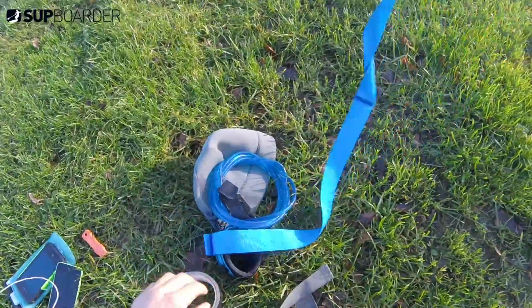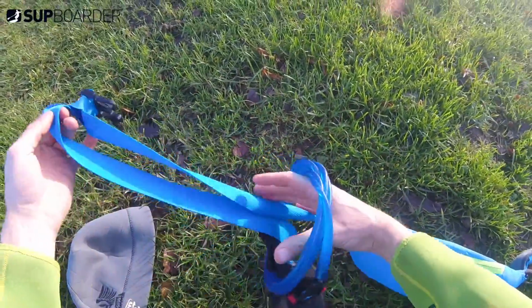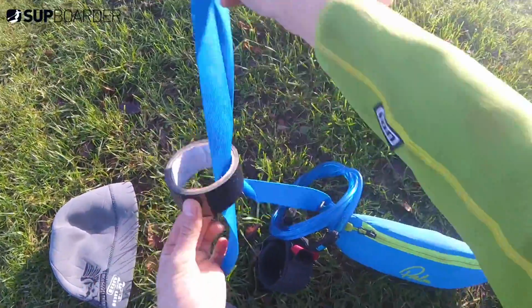So this is how I set up my PFD. I slide my spare leash onto it, I have a roll of tape onto it for emergencies and other uses, and I make sure it's all around there.